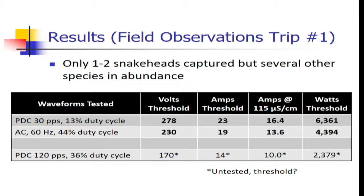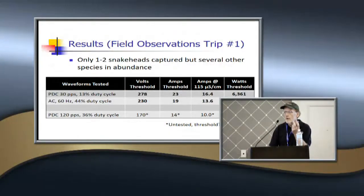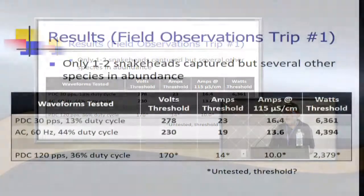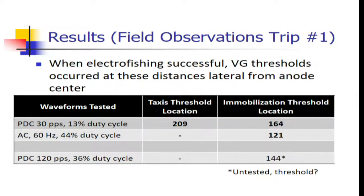So for the 30 pulse per second and the AC, those are the volts and amps threshold and the power thresholds for successful electrofishing. So 23 amps for 30 pulse per second and 19 for 60 hertz. And then you see down at the bottom, there's the traditional 120 pulse per second. And it seemed a little low, so I was questioning whether that was actually at threshold. Maybe that was below threshold, but we'll see.